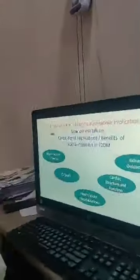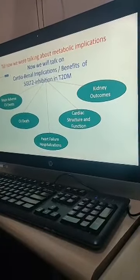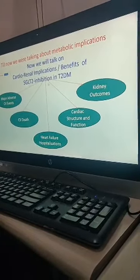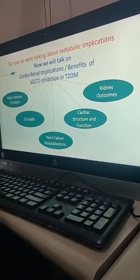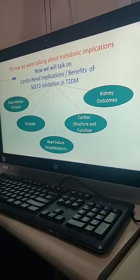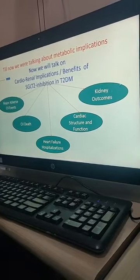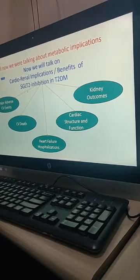So till now we were talking about actually the metabolic complications. Now we are talking of clinical outcomes, that means kidney disease per se, heart disease, heart attacks, angina per se. So the next few slides will tell about what are the direct cardio-renal benefits of SGLT inhibition, EMPA, in diabetes. That means we'll talk about major adverse cardiovascular events, cardiovascular death, heart failure hospitalization, cardiac structure and function, and we'll talk about kidney outcomes with SGLT inhibitor treatment in type 2 diabetes mellitus.